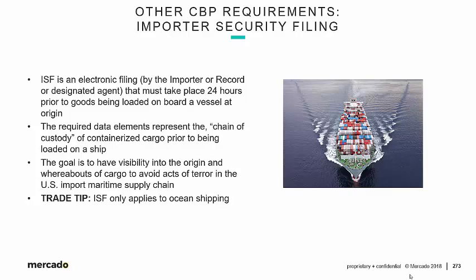The U.S. government does not want bad stuff getting on ships that are bound for the United States. That's why the filing has to take place 24 hours before goods are loaded on board a ship. It really doesn't help to have the ISF filed after goods are on board a ship, and especially after it's sailed. Second bullet, and this really describes the essence of what the government is trying to achieve.